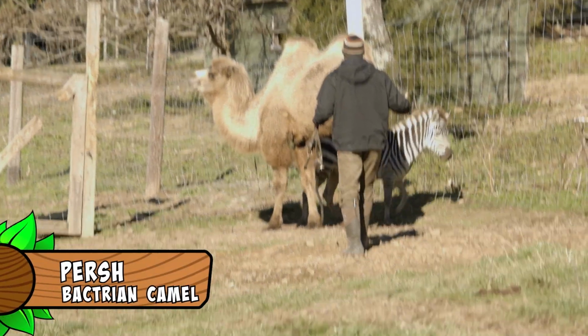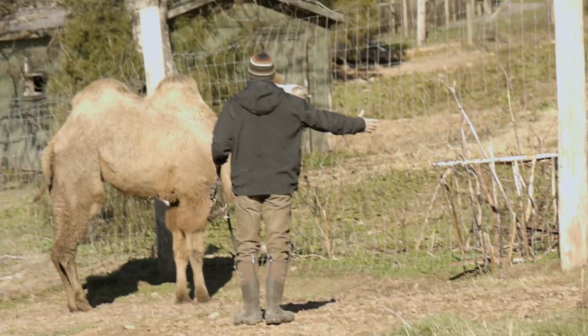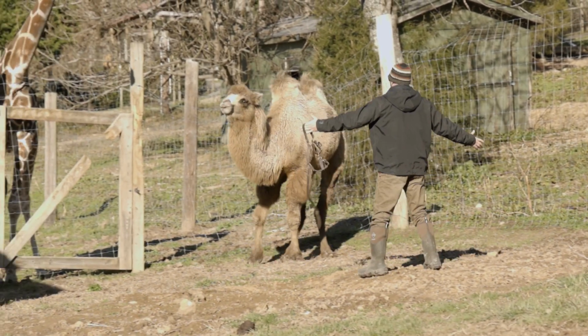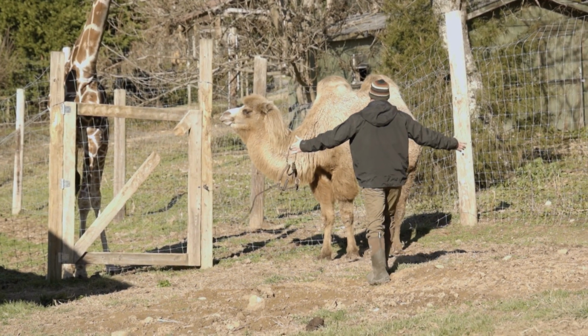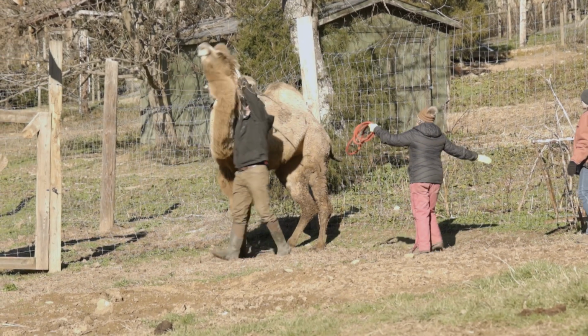You notice Dad has his hand out. He points and Persh follows. She's pretty good at following directions, sometimes. I think she's not quite sure what we're all up to. It's been a long time since she's gone anywhere. And now it's time for some camel wrestling.